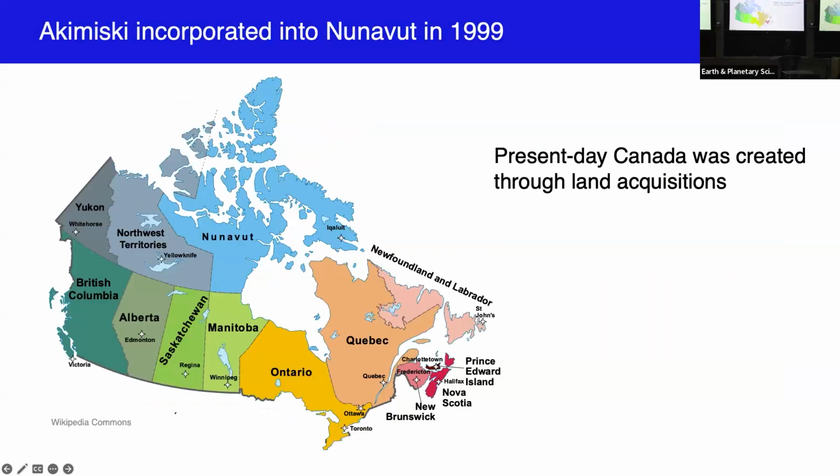Okay, so now I'm showing a present-day political map of Canada. And I want to be quite explicit and say that present-day Canada was created through land acquisitions. Right, so Akimiski Island, again boxed here, was incorporated by the Canadian government into the Inuit territory, Nunavut, in 1999.